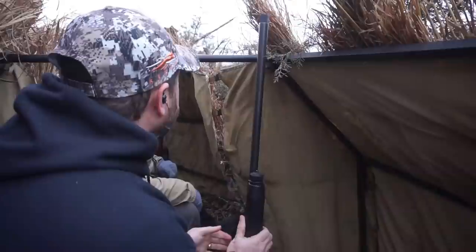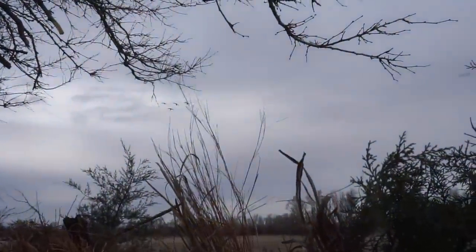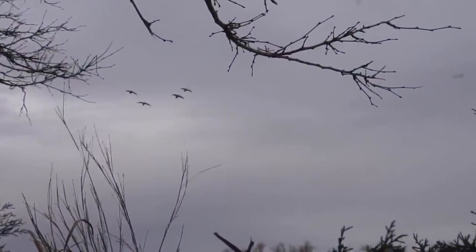It's not good. Don't do that. Work them enough to get the front groups down over the decoys to where they want to sit down and take them birds. Just don't go sky blasting. Those are all darks. Yep, they're all darks.